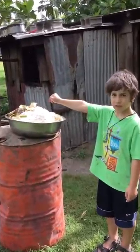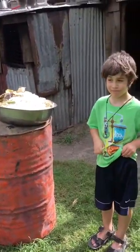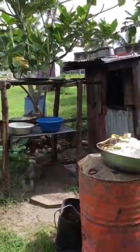The extra food, and it goes to the pig. Okay, oh no, the pigs eat it up. And it's also the extra coconut from the coconut oil production. It's coconut shreds. And there's the kitchen right there. Yep.